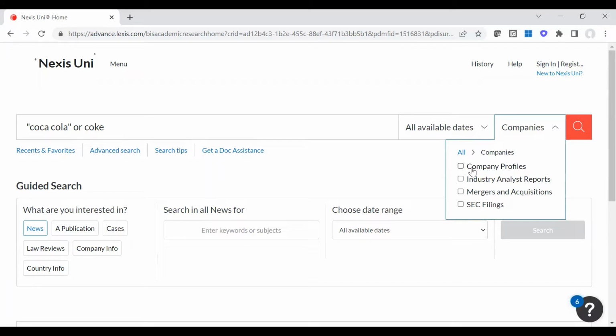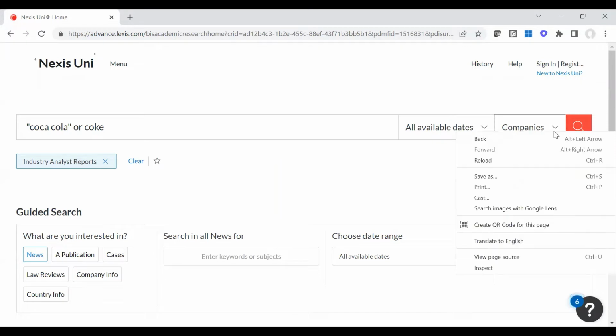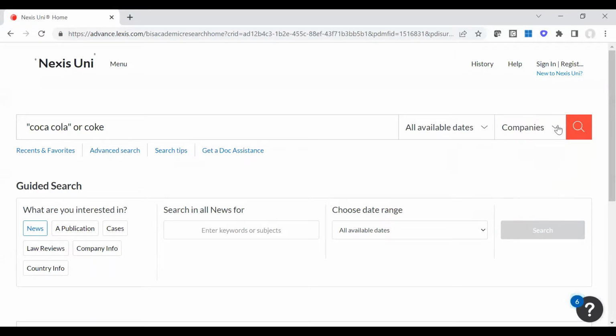I want you to be aware that we have company profiles, industry analysis reports, mergers and acquisitions, and SEC filings. These are the 4 major categories in terms of searching company information within Nexis Uni. So what's nice is if you said, you know what, I only want to take a look at industry analyst reports, you can do that. Or maybe I want to do that in conjunction with SEC. But what I'm going to do is all of them at the same time. Click on my search.